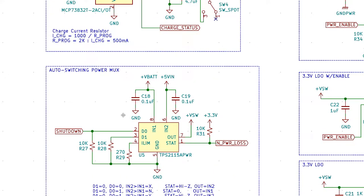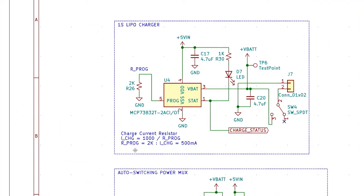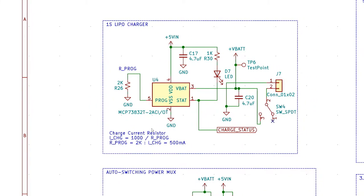Above that, we've got the one cell lithium polymer charger circuit. This is lifted pretty much directly out of RAT. The only thing is I added on a battery disconnect switch because I think there are cases where we're going to want to service this thing and just be able to power it off entirely.